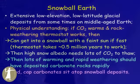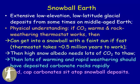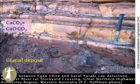So there's the story in words that I just told you. And here's the picture. Right? And there's lots of these. This is Paul Hoffman's picture. These are the deposits from the glaciers down here. And these are the rocks containing CO2. It's a magnesium-calcium one, but this will do. If you write the rock as CaCO3, which is the old way, you may not see the CO2, but if I write it CaO·CO2, you see it. And there it is. CO2 is a big deal in a lot of Earth's history.